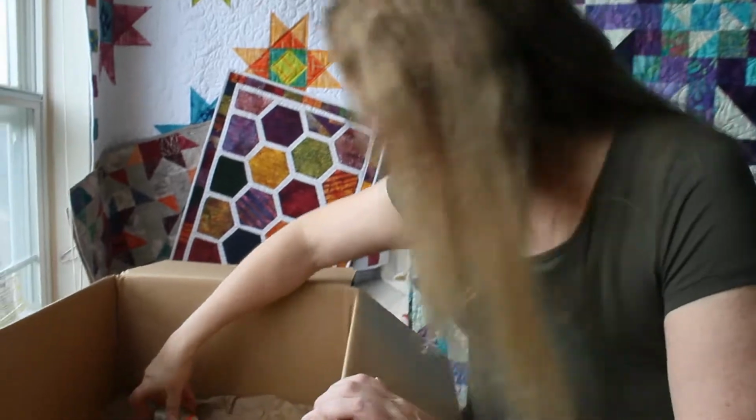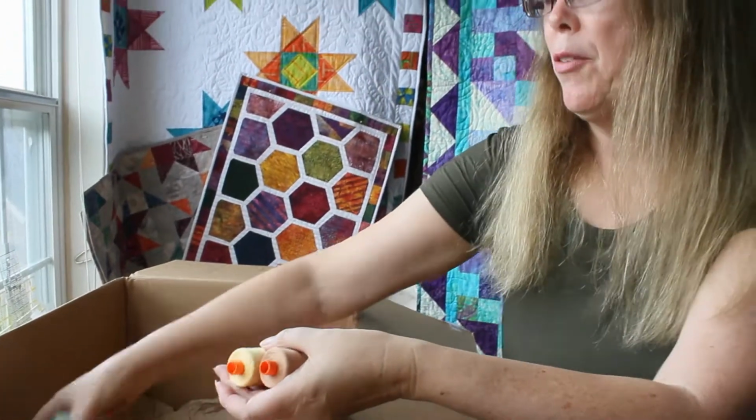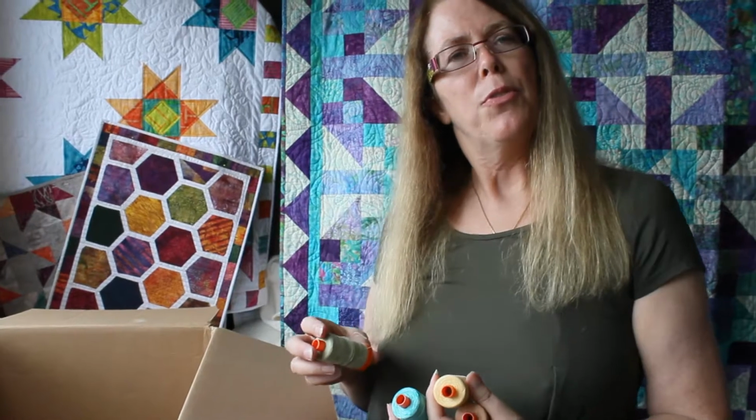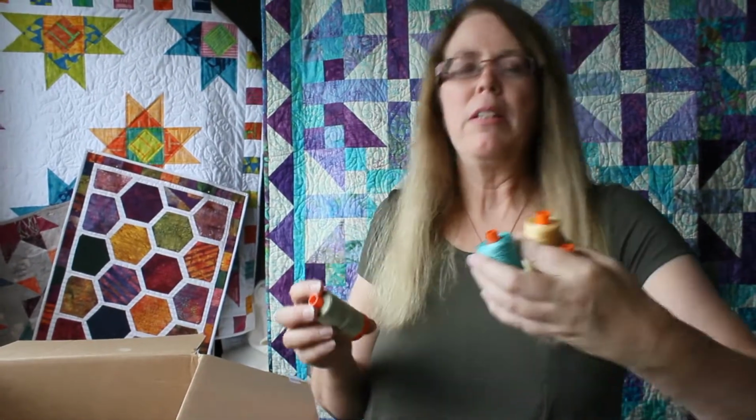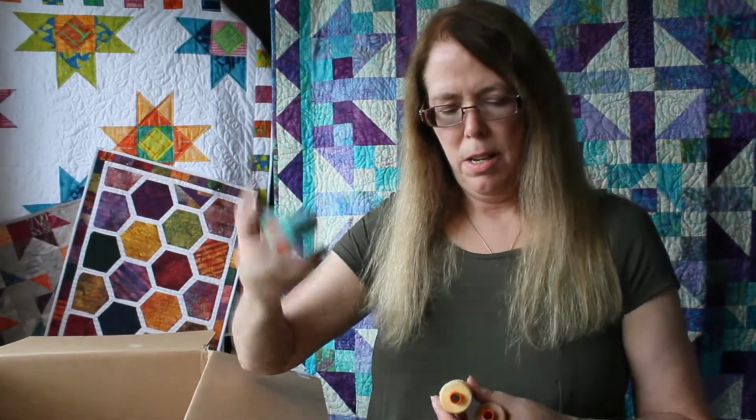Let's see, what else is in here? Looks like we're hearing from our last industry partner, which is Aurifil. And they have very graciously included lots of threads that coordinate with the fabrics I was sent. So there's a lovely khaki color. This one's a teal variegated. This one's a lovely golden yellow. And then there's a tan.